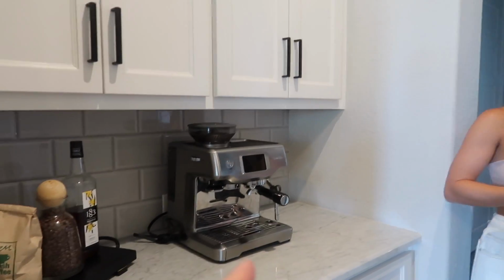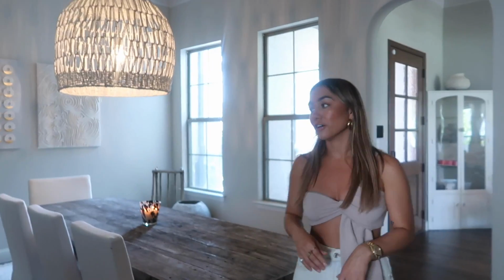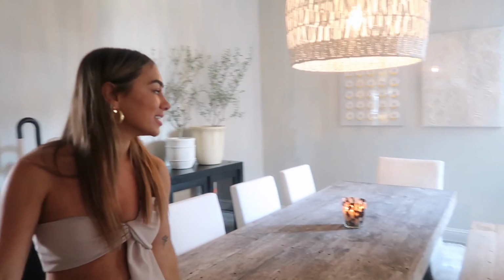It just looks so much nicer and less cluttery. It just stresses me out when everything is on the counters. If she could hide that easily, she would. Totally. This room has been a catch-all for so long. We've finally gotten it nice and cleaned up and decorated and styled. And it's one of my favorite rooms in the house now, I think.